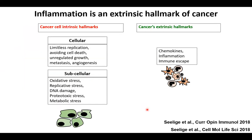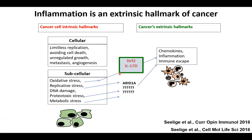And so in summary, the big picture of how I think about this is that we have these intrinsic hallmarks of cancer cells. They have limitless replication, they can undergo metastasis, angiogenesis. We're recently appreciating they have subcellular hallmarks, oxidative stress, DNA damage, proteotoxic stress. These all characterize cancer cells. But we also know that cancers are almost always inflamed, that they have immune system cells in there. And so what I've been able to show is that I've connected a hallmark of cancer, of oxidative stress, to another hallmark, an intrinsic to an extrinsic hallmark, through NRF2 and IL-17D.